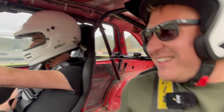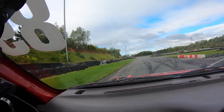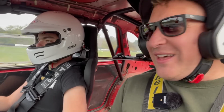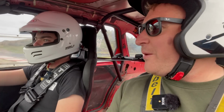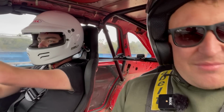As you can see, Dan certainly knows how to pedal a car. He's very fast and he's very smooth. Cheers for that, Dan. I think now we're going to jump out with Dan's dad and go in a slightly bigger horsepower car. Should be good. About 150 horsepower more.